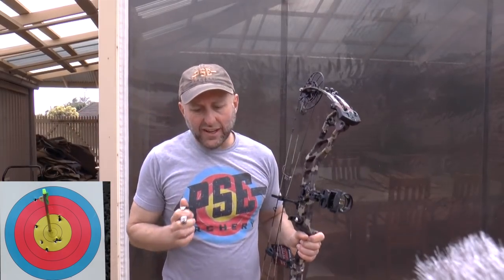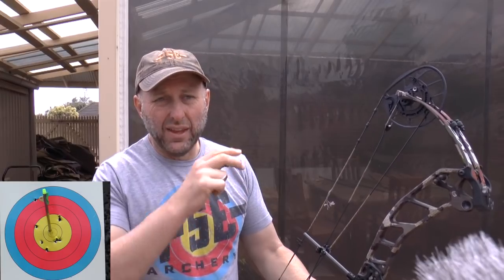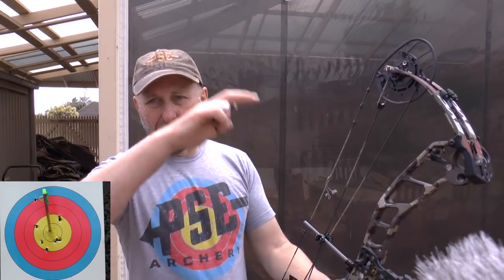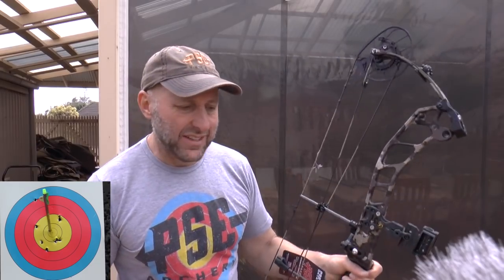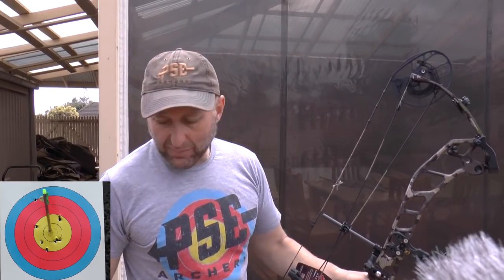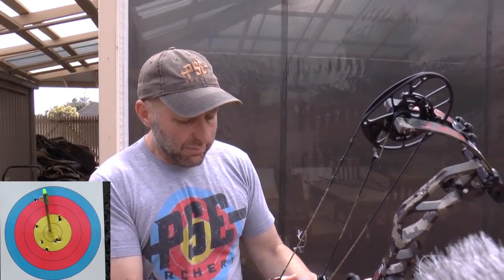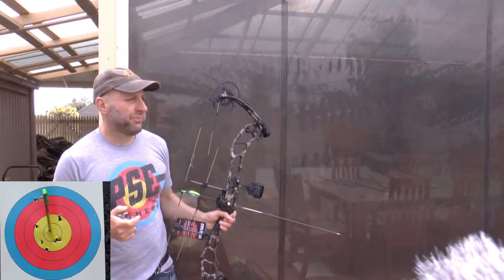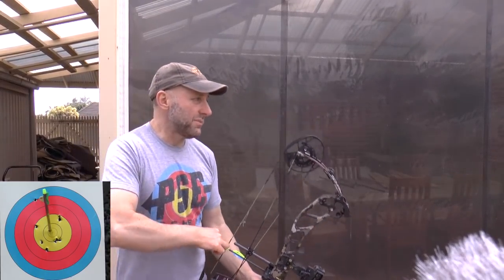So the first thing I'm going to say is the draw cycle is very smooth. So when I'm aiming the pin at the target, basically it doesn't jump off as I come over the valley because it's very smooth over the valley. With some of the bows with a dramatic drop off, your bow moves up and down when you're drawing back. The whole time I'm aimed in the middle. I find the sight pin is very stable on the middle of the 10. I assume that went in the 10. I'm not getting much variation left to right or up and down with this bow.